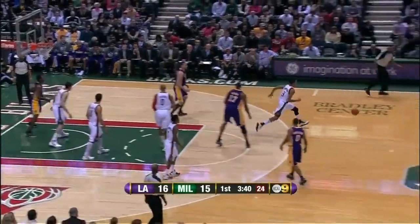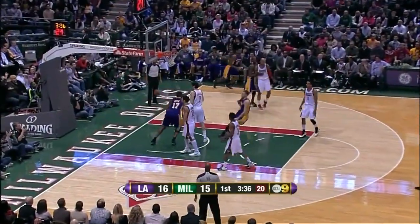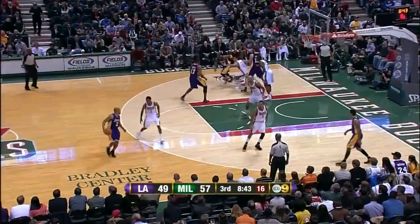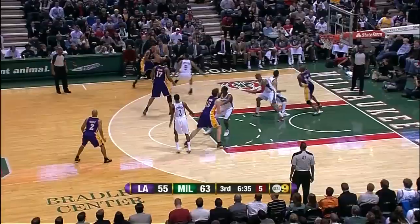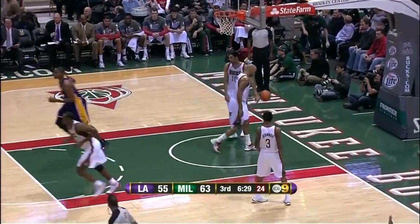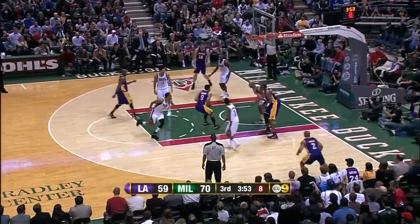Powell and Andrew, each with 10 double-doubles on the year. Lakers will get another opportunity. Look out! But then they finish the half. 4 for 15. Here's Bryant underneath. Another good play three. They get stalled out. That's good defense by Milwaukee. And Barnes has to settle. And Kobe gets inside. Kobe isolated. Good shading over in case Kobe goes middle.